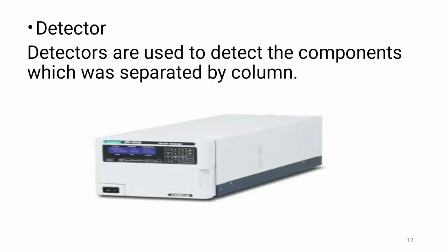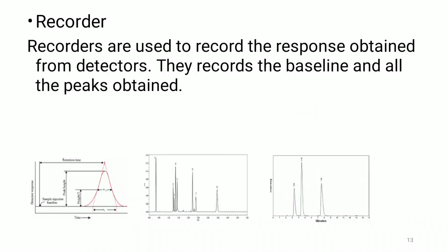Most of the components consist of chromophore, meaning they have properties to absorb UV visible light. For all these components analysis, UV visible detectors are suitable, which have wavelength range from 200 nanometer to 800 nanometer. Now those components that don't have the chromophore, depending upon their nature, other detectors like refractive index detector, fluorimetric detector, conductivity detector, etc. are used. After detection, components response is recorded by recorders. So the last component of HPLC instrumentation is recorders.